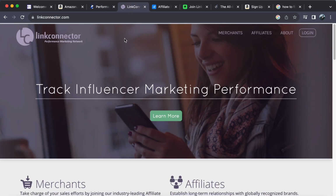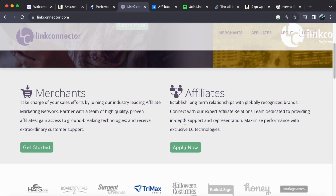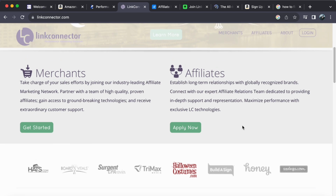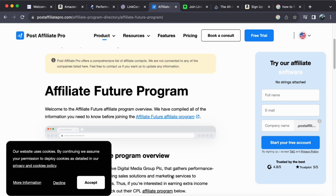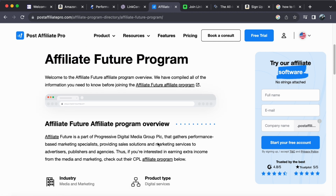Link Connector. Link Connector is another affiliate network that provides various affiliate programs and offers catering to different niches. It offers a robust tracking system and reliable payment options, making it suitable for beginners looking for a dependable affiliate network.